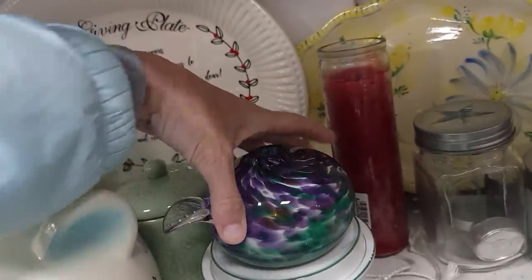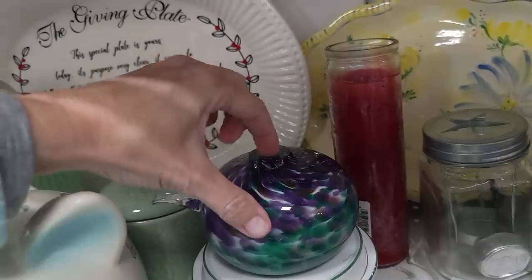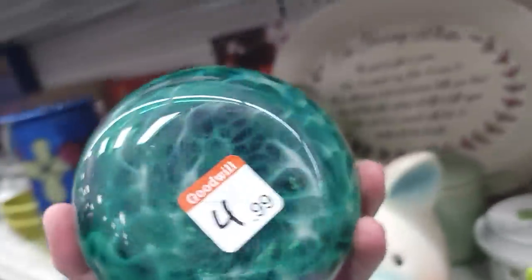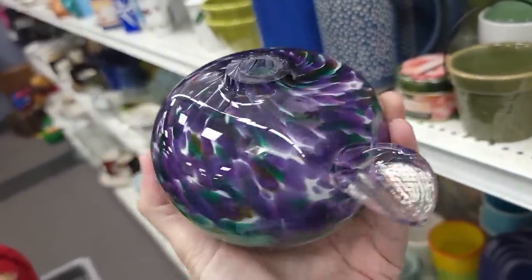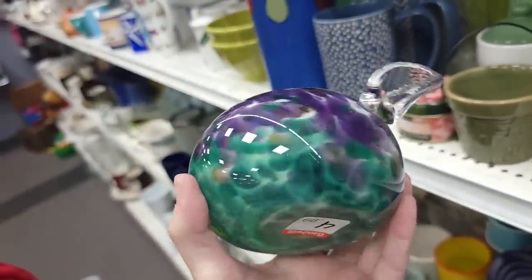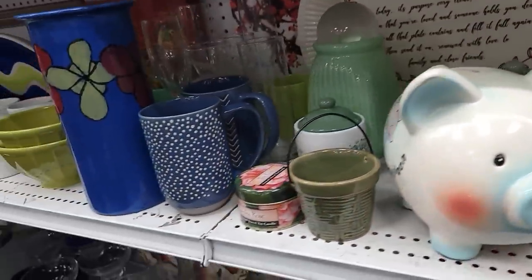Got a little purple glass piece back here. Is it maybe like a diffuser? You put the fragrance, like one of those oil lamp kind of things. It's not old, I know that. It's $5. Kind of don't want to pay $5 for it. I'm a little bit cheap on that today.